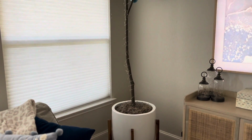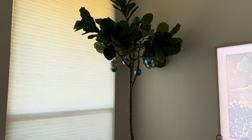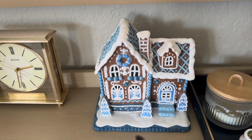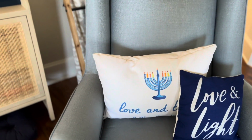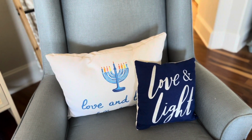Same thing with this faux fiddle leaf fig. We wrapped it and hung the little Hanukkah ornaments. And then I love these. I found this one at Home, but the guy who designed it also made this, and I found this one on Amazon. This bigger white pillow is from Zulily, and that little blue pillow is from Michael's.